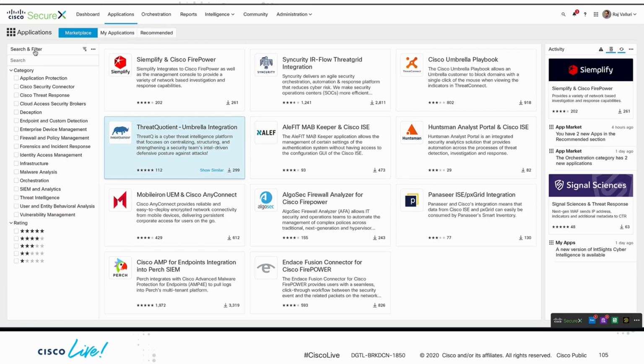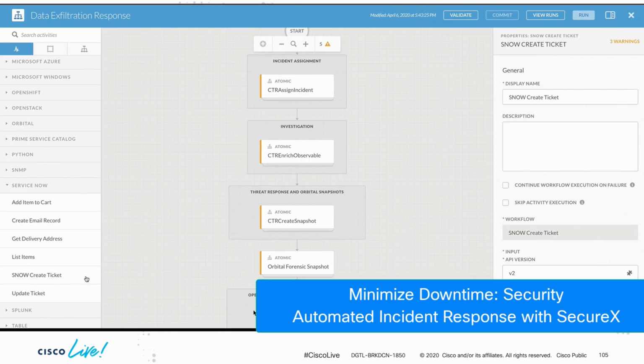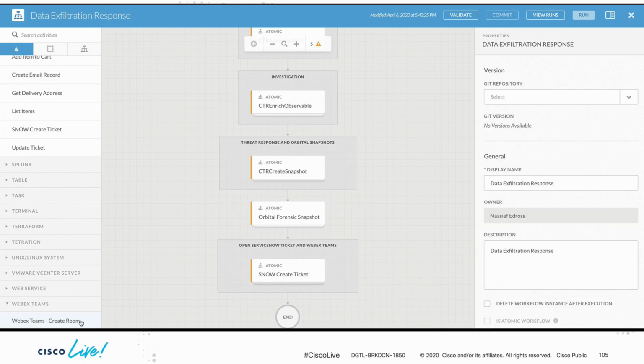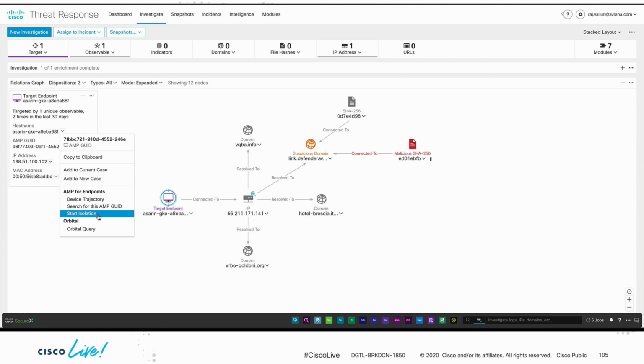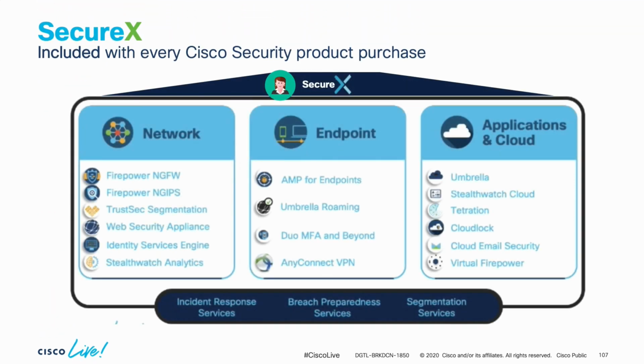It also provides third-party integrations as well as automation options to streamline how you and your teams respond to specific security incidents, which may include notifications only, or even go all the way to automatically create WebEx teams, tickets on ServiceNow, and specific workload or user isolation using Tetration and AnyConnect for endpoints. The result is simplified security from users to applications built into the solutions you already have.